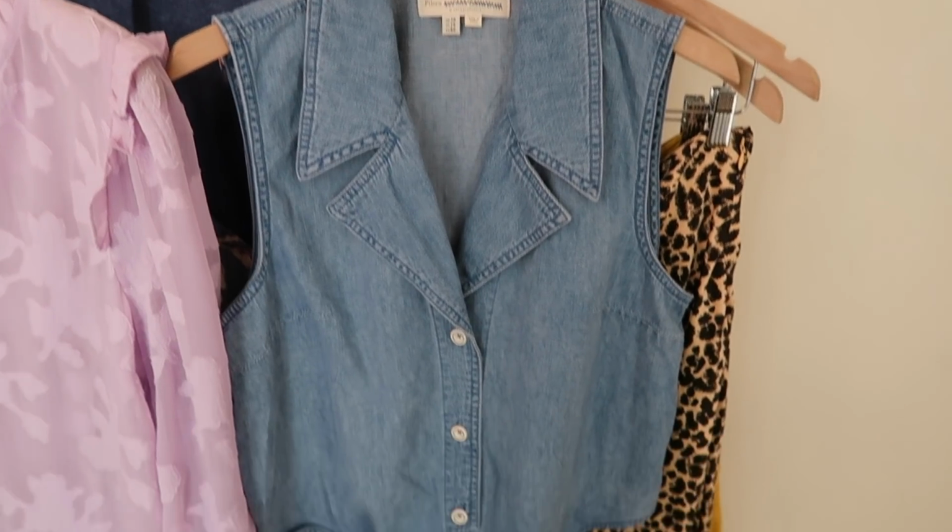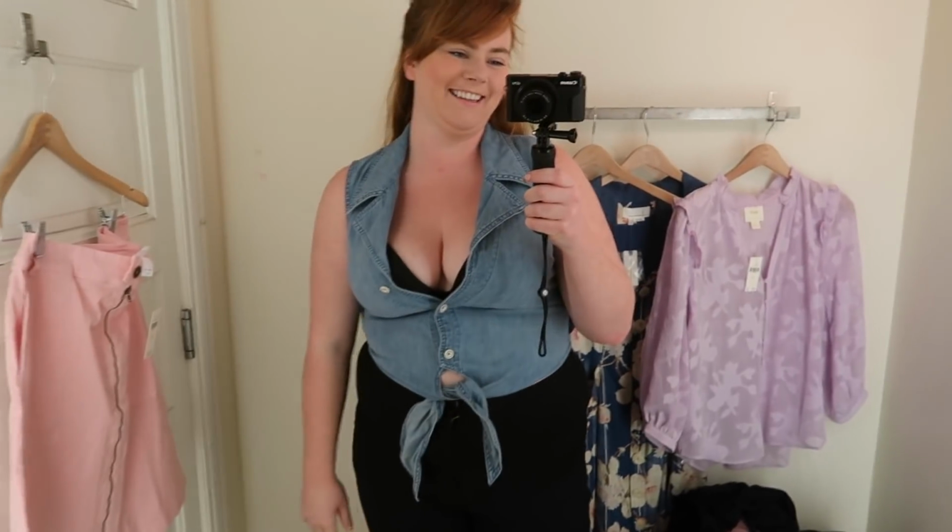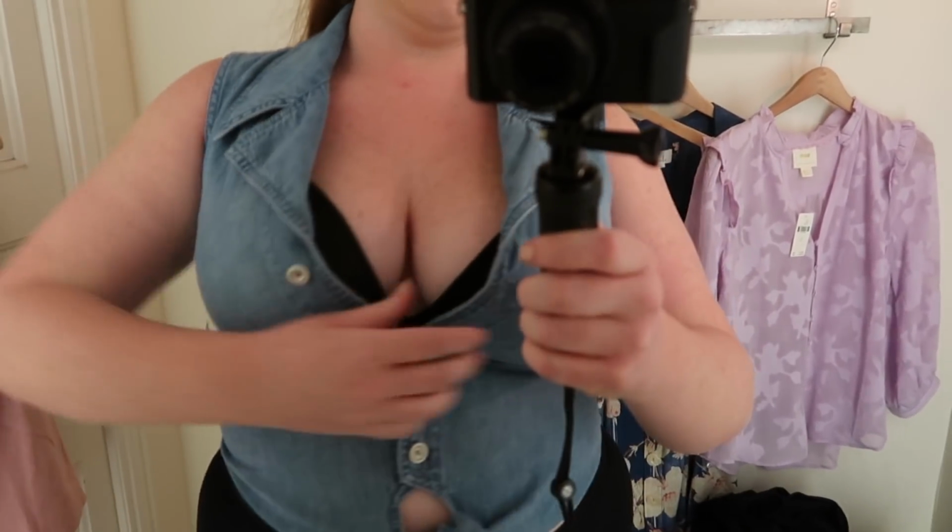Next, I grabbed a button-up chambray tank top. I thought this was really cute and summery, and it has a little tie-up at the bottom. This one is a big no. This does not fit me like a shirt. This kind of looks like a vest. I look like I'm in some kind of biker bar trying to show off my boobs.